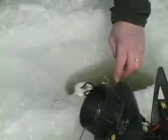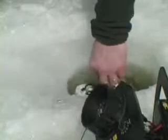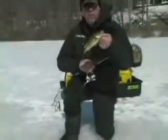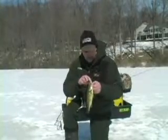Not the target species today, but I tell you what, this is a really, really cool thing because this is one of the things we want to talk about today. Yeah, look at that, a largemouth bass. Of course, he's too small to keep. We're going to put him right back in the hole here right away.